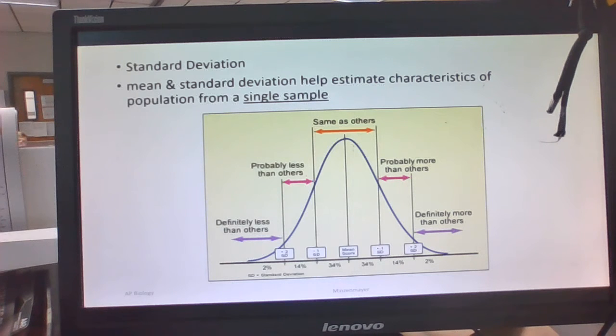Then this is one standard deviation of the mean. This is two standard deviations of the mean. This next section is two standard deviations. And then this one, it's probably more than the others, probably less than the others, but not for sure. So when we look at standard deviation, we're going to look at two below and two above, and group all of that together. That's going to be the data that we look at. These that are definitely less than the mean, definitely more than the mean, we're going to ignore and say that those are outliers, and that's not part of the data that we analyze.